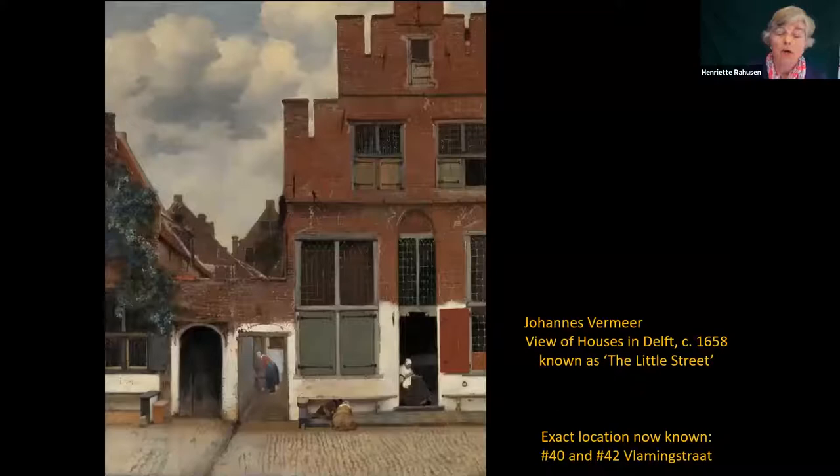We also in Delft will encounter the Little Street, and for the longest time anybody, including Vermeer experts, figured that this would be an imaginary town. Nobody had been able to really locate the little house of Vermeer until 2015, when somebody used, and this is for all you tax historians out there, the dredging tax rolls of Delft to figure out that the exact size of two houses adjacent with two little gateways, the only way possible where they could be is at the Vlamingstraat. And then later on, somebody, once they knew the address, said, oh, but that is where the aunt of Vermeer used to live.